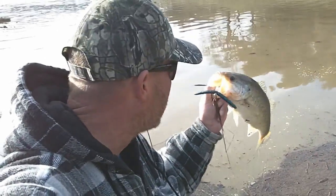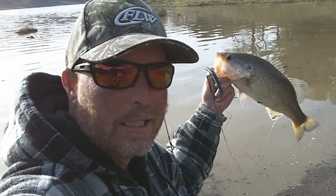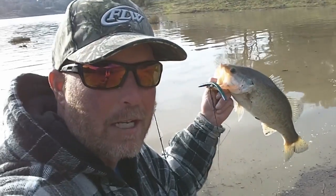Threw it out over there, the flicking. I got the stick on the 1/8 ounce. Started working it through that stuff, and look at that. Yes! Swollen, cold, dirty water. And I caught myself a bass.